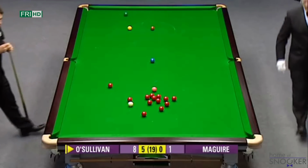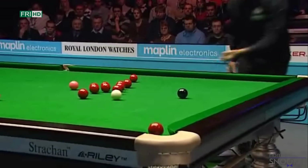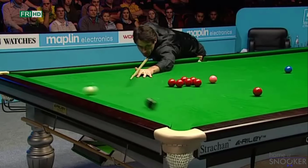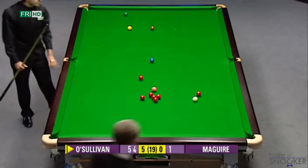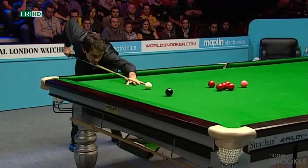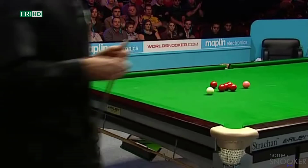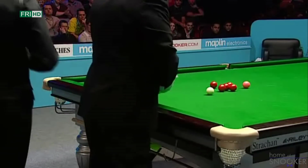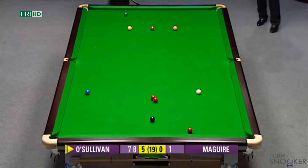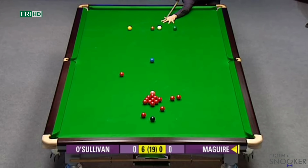Another brilliant shot from O'Sullivan there. 17. Just saw the... There again, most players could have played for the loose one there. He could stick on this if he's not careful. That's the reason he's played for the loose red. Game ball, didn't want to risk missing the black. 78 on frame. Well, he's missed it, but the frame was long gone.